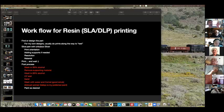Okay, so you get the supports, figure out the resolution. Now we're talking in resolutions that you can go fine enough you can't even see the print lines. Once again, time becomes a factor. And then the material, not as many varieties in resin printing. So there's your standard resins. There's now the casting resins and a few others. This is one area that's evolving a little bit slower with materials, I would say. And print times can be from minutes to hours to 8 hours, half a day even for a resin print.